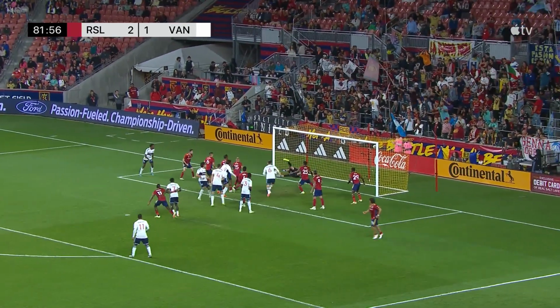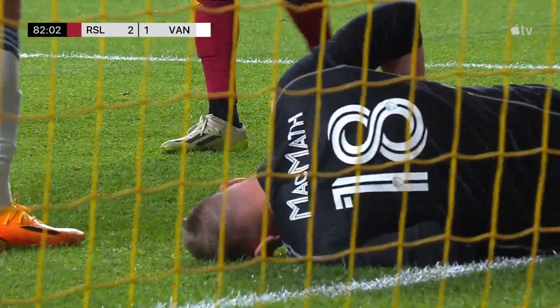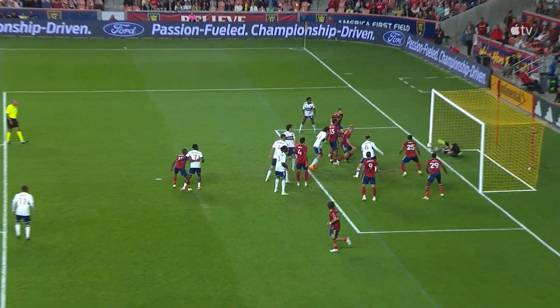Kills it, and White again. Did it go over the line? Oh my. Did it go over the line? Brian White thought it had. Look at this one, great ball in. White once again, and that's going to be the question.